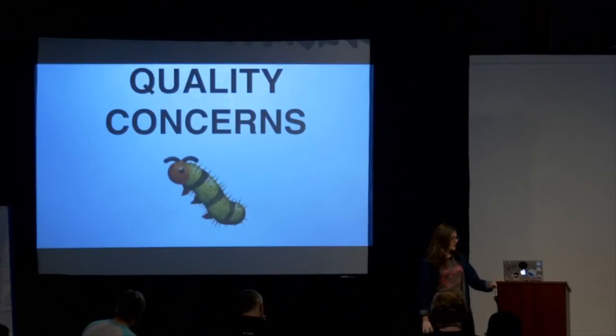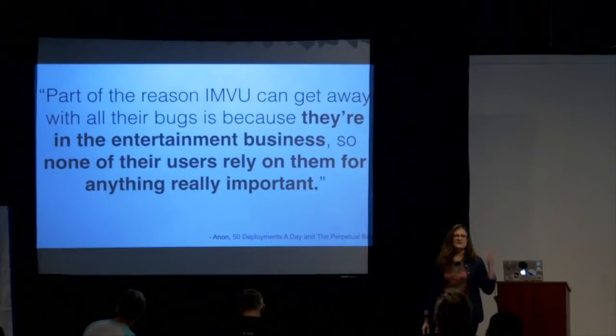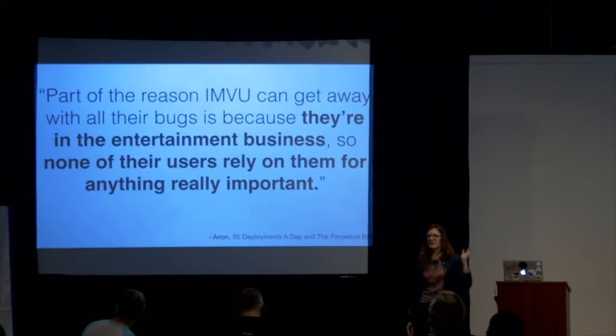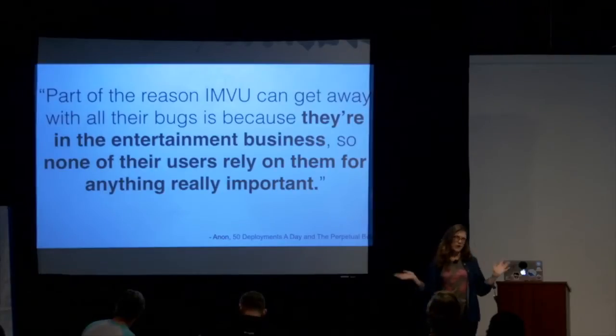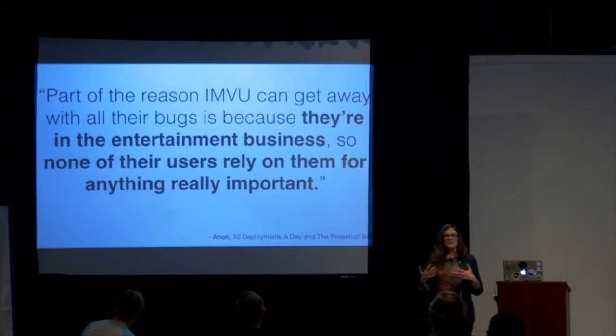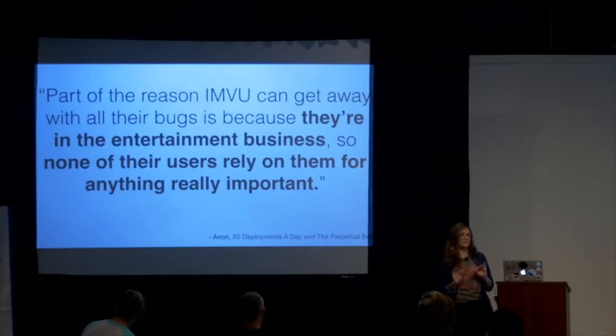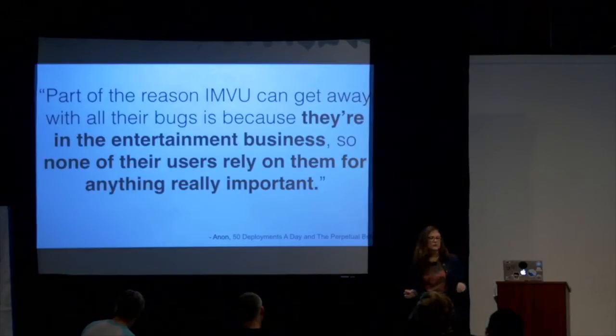But one of the things I hear a lot is just like, well, this is cool if I was like some consumer startup and like I'm building like an app that says yo, or like a dating app. Like, it doesn't matter if I have a whole bunch of bugs. But like where I do business in the real world, where it's really important, we definitely can't do that. I call like total BS to that.